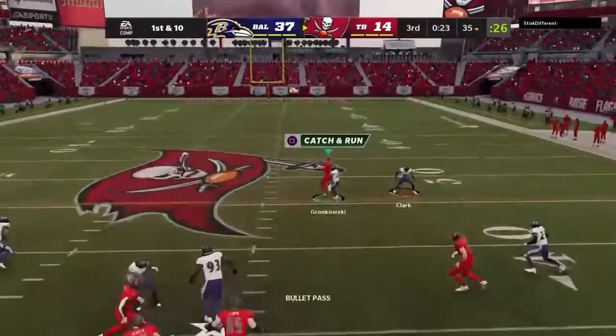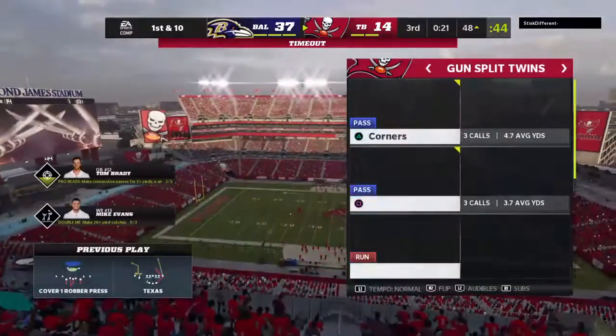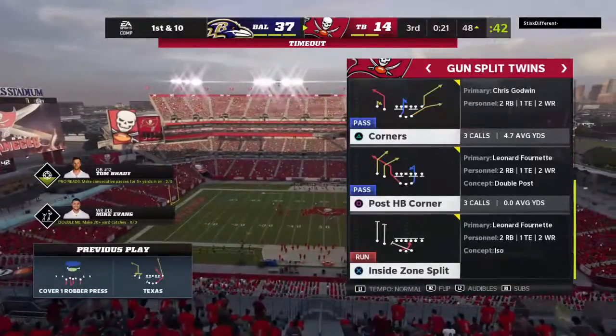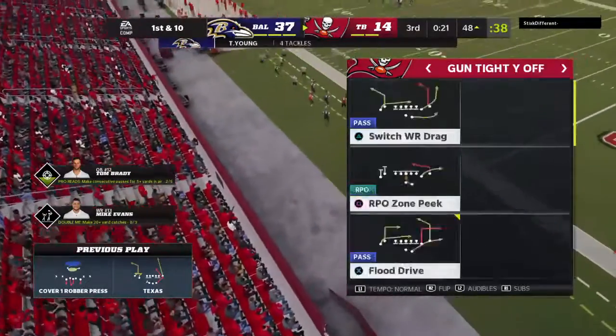On first down, Brady. And he's got Gronkowski yet again. Now the offense going to use the first of their timeouts. That'll leave them with 2 remaining. We'll be back after this.